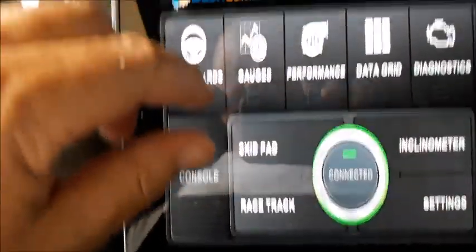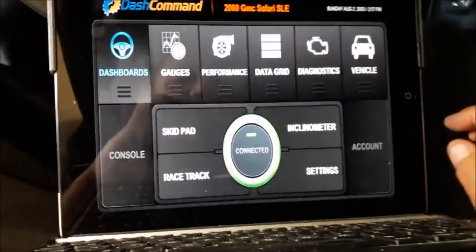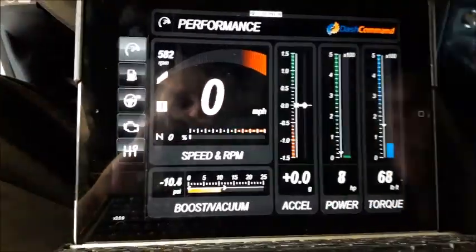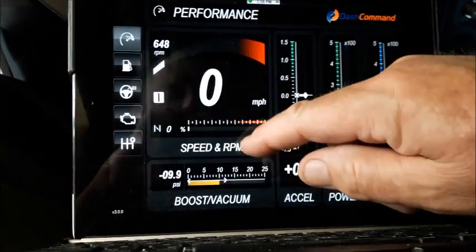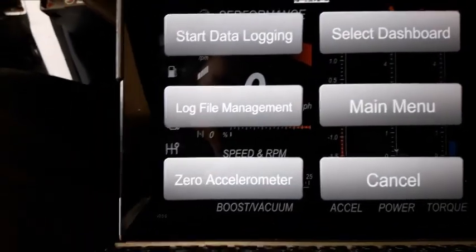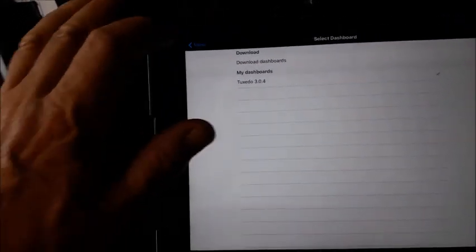Let's go to here. I'll just show you this. This is pretty cool. Dashboard. RPMs. I think you can change the layout. It's been a long time. Please hold your menu for 2 seconds. Select dashboard. Probably have to pay more for different dashboards.